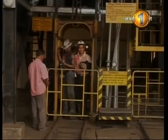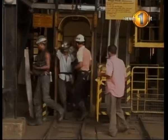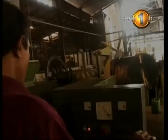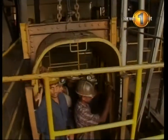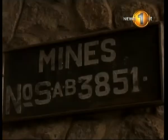During this era, 3 mines were founded under the names Punchi Bogala, Maha Bogala and Karandavatta. Based on historical factors, around 3,000 to 4,000 graphite mines were operating in the island during this era. This is proved by the fact that the Bogala mine is listed as the 3,851st mine in the country.